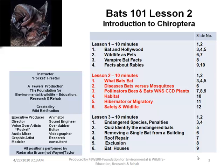In this lesson, we'll cover what bats eat, diseases, bats versus mosquito, pollinators, bees and bats, white nose syndrome, colony collapse disorder, plants, habitat, safety and wildlife. The next lesson will cover endangered species and penalties, a quiz to identify endangered bats, removing a single bat from a building, roof repair, exclusions, and bat houses.